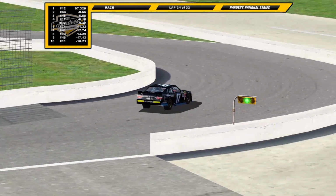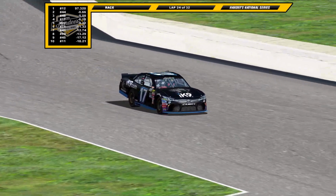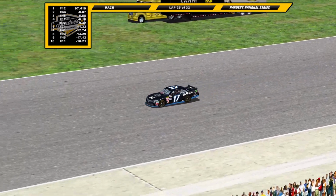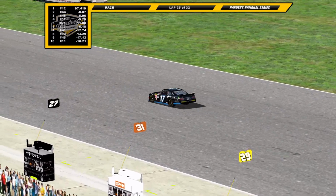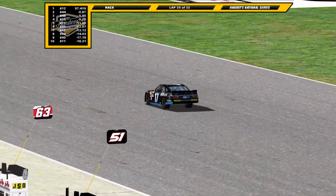Oh, Edward Siema coming down pit road. He's got an issue with his IK9 machine, and as reported, it's a fuel system issue for that 17 car, and so they're bringing it down pit road. They also didn't get all the fuel in, so messy from that IK9 machine, and Siema looked so optimistic coming in this race. Qualified so well, but that's not going to be the case here today.